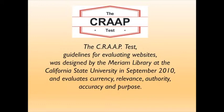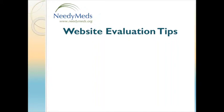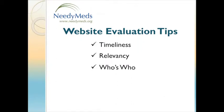To begin, we are not reinventing the wheel. Back in 2010, this test was created by the Marion Library at California State University and offers guidelines on how to evaluate websites. NeedyMeds experts implemented the tools from the Marion Library to come up with the top 6 evaluation points: timeliness, relevancy, who's who, accuracy, and testing the depths.